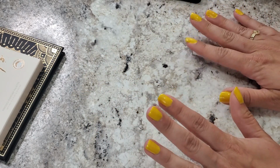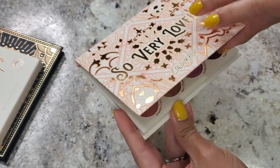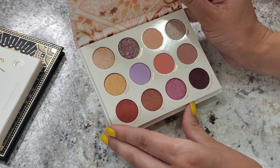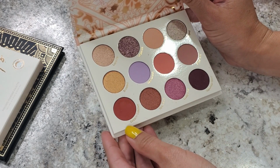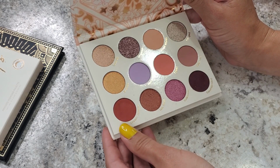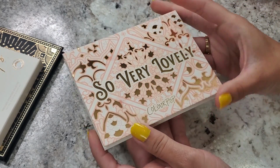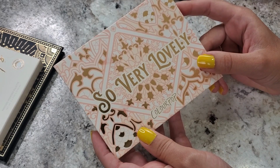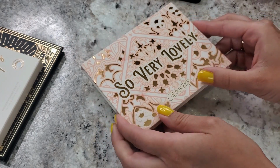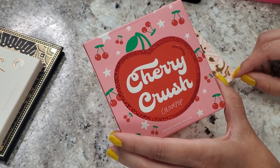Then I went into a ColourPop segment. I next have my ColourPop So Very Lovely palette, which I still have not used. Why not? I literally have no excuse because this is a palette I wanted so badly. It's just the colors I have been wanting to reach in here for. I've been panning in other palettes or in projects or whatever, which I need to stop doing. That was kind of the point of doing this video the first time, and I unfortunately still have not reached for this, nor have I reached for my Cherry Crush.